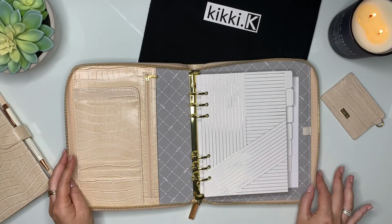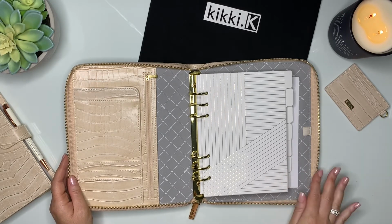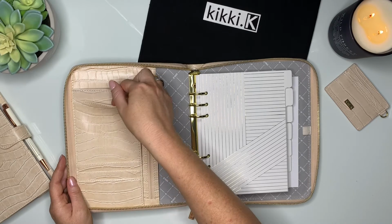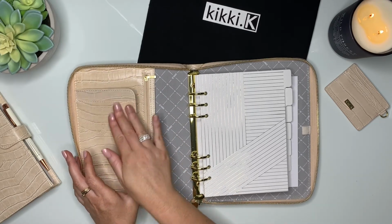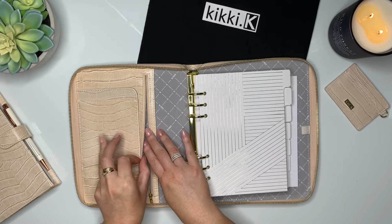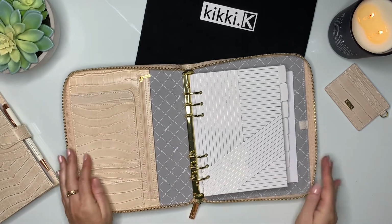So it's pretty much the same configuration as the snap closure Kikki K planners, but obviously with the addition of the zip closure. So in this side here, you've got 3 credit card holders, you've got a notebook holder, you've got a secretarial pocket there, you've got a zipper pocket for keeping things secure, and you've got another slot under here for bigger pieces of paper.